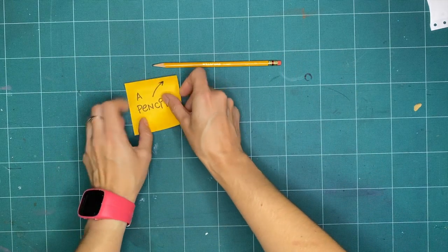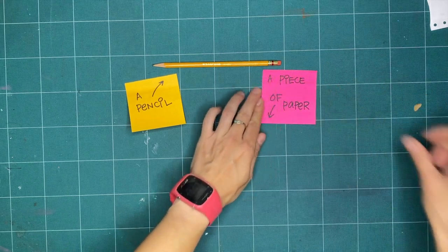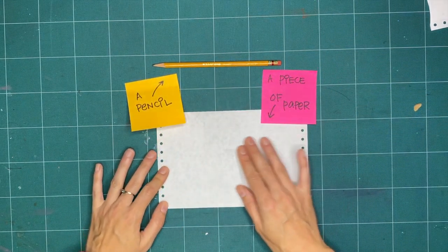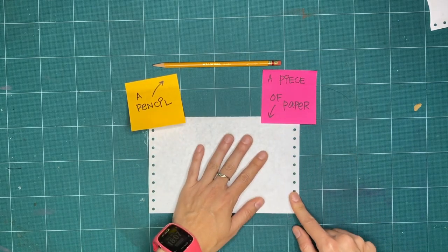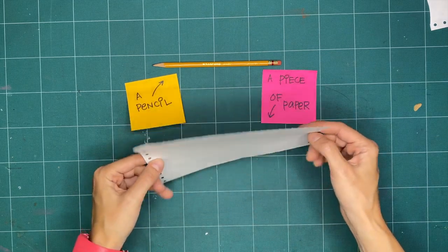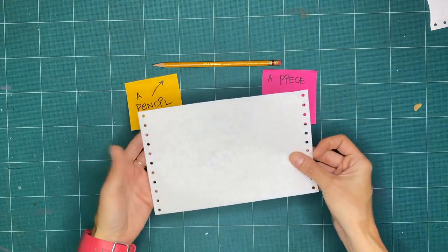We have our pencil ready to go, so let's make something together to try to make some new texture. For this activity, let's also get a piece of paper, any size, and remember, you can always get something out of the recycling bin. We started by looking at a pencil, but now let's take a look and a feel at our piece of paper.